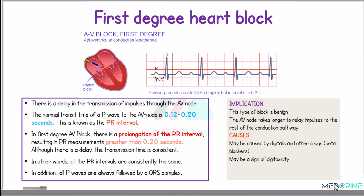What are the implications of a patient having first-degree heart block? Basically, a first-degree heart block is benign in nature and it resolves on its own. The atrioventricular node takes longer to relay the impulses to the rest of the heart's conductive system, and it is normally caused by digitalis or digoxin therapy and other drugs, for example, beta blockers. As well, it could be a sign or indicator of digoxin toxicity.